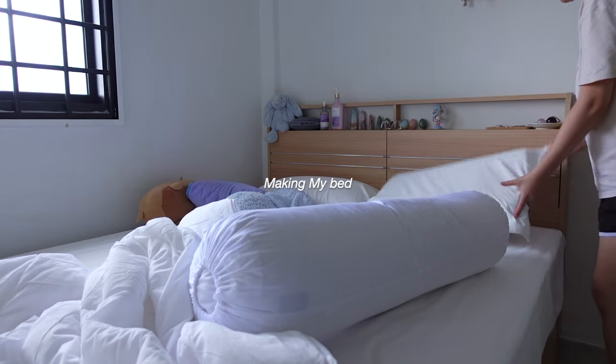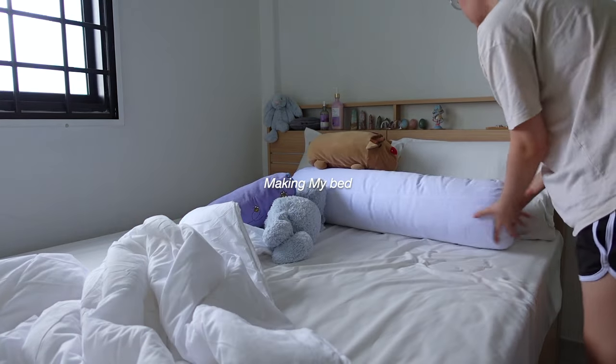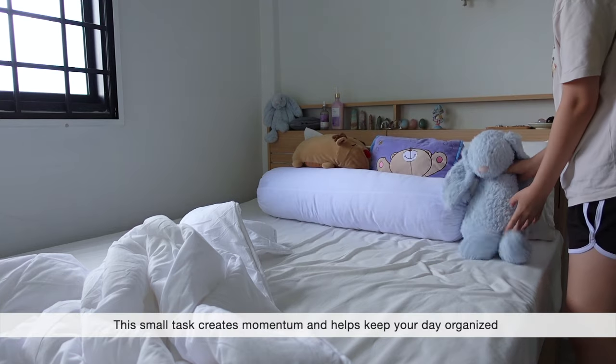I start my day by making my bed first thing in the morning. It sets a positive tone and helps me feel organized for the day ahead.